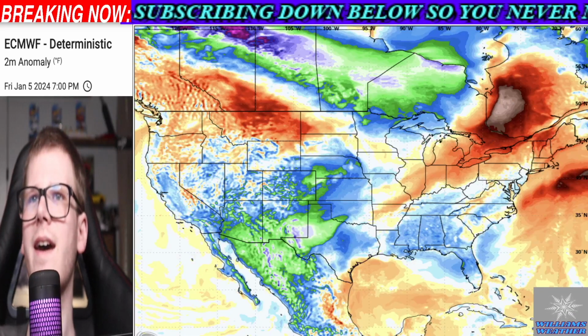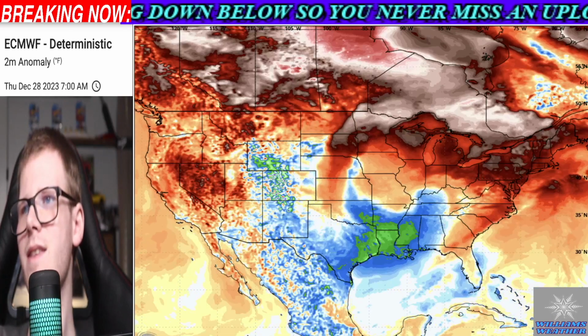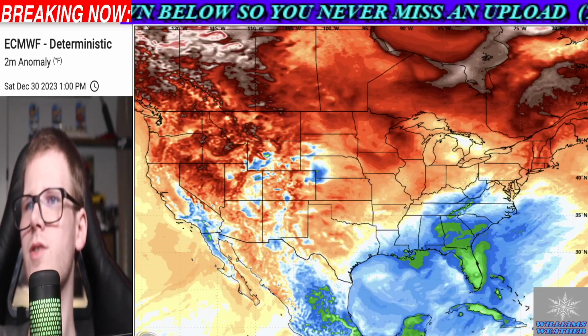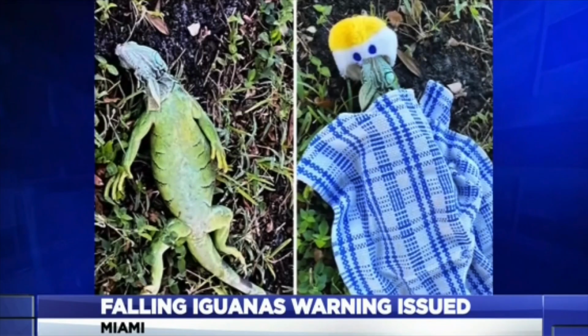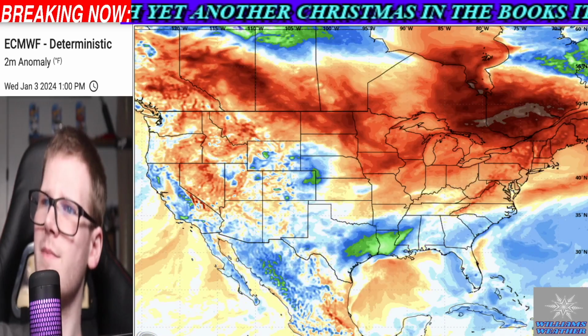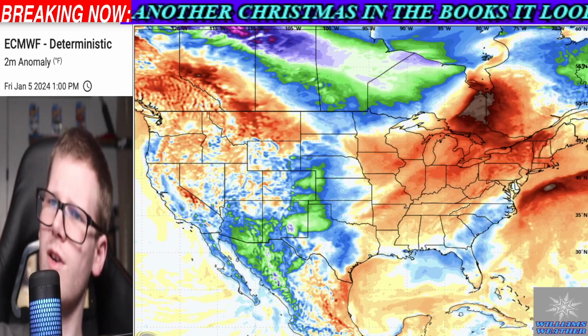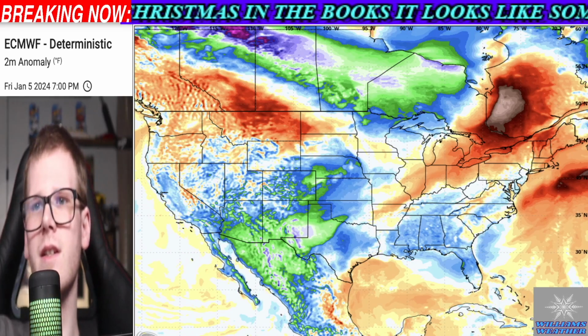If you take a look at the above and below average temperature anomalies, we can see that the southeastern part of the country is going to be getting in on some below average temperatures, might mean some falling iguanas. Although the northwest part of the country is going to be getting in on above average temperatures, remaining in this pattern for quite some time, with the southwestern part of the country getting in on some below average temperatures as we head into the meat and potatoes of January.